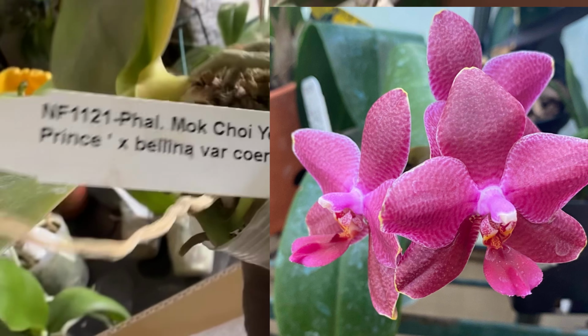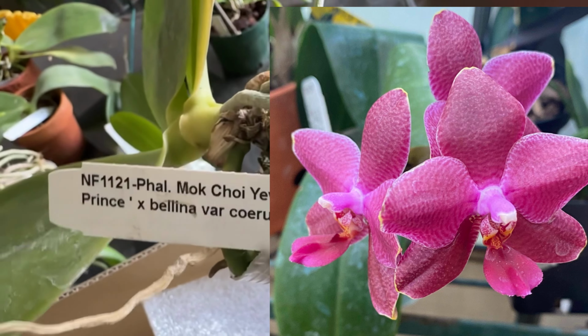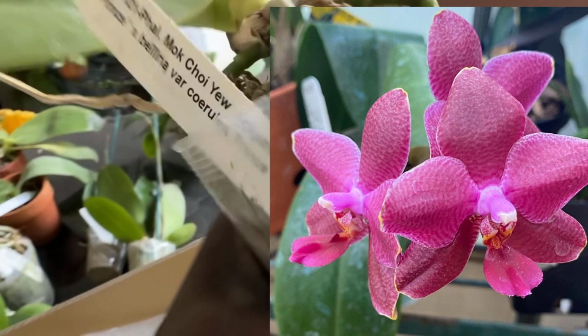And then here we go with another biggin. And this is probably my Mak Chow Yu, Phalaenopsis Mak Chow Yu. If I can get it down to the camera. Yes. And these are beautiful. I mean, this is not a bucket list. It has become a bucket list. It is fragrant. It is vigorous.